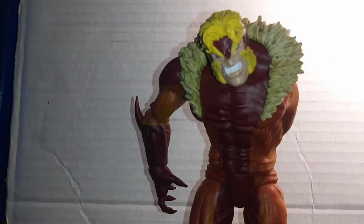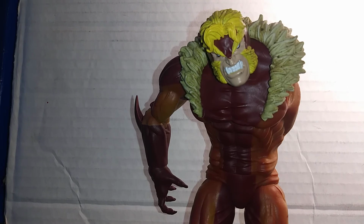Let's get into number 2, which, wait till you guys see number 1. I'm pretty sure if you guys have the figure at number 1, you would definitely agree with me. So guys, number 2 is Sabretooth from Marvel Select, and if you guys own this figure, you exactly know what I'm talking about. No articulation. This guy is more of a statue.